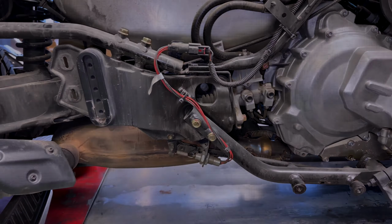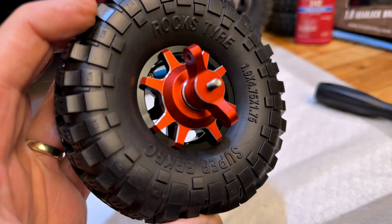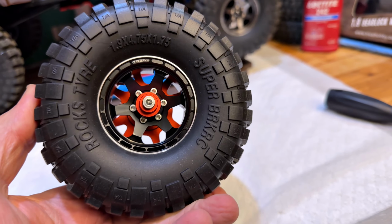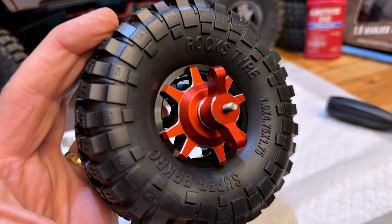I'm here to tell you, if you've never used one of these press tools for putting these tires on, yeah, this thing's a total cheater. Worth its weight in gold. Man, that makes it nice.